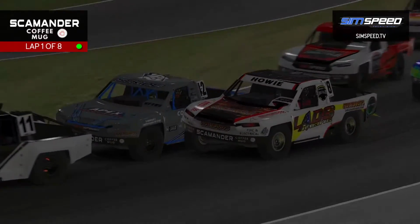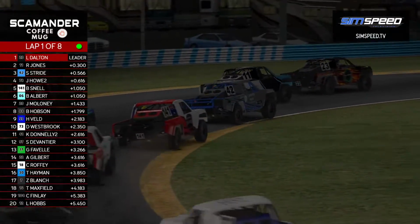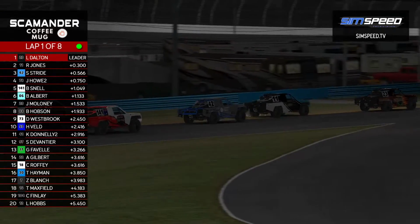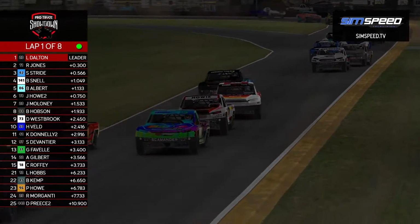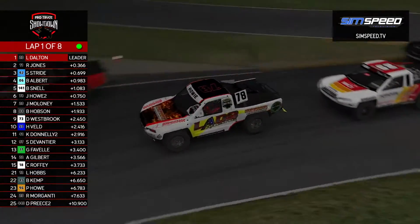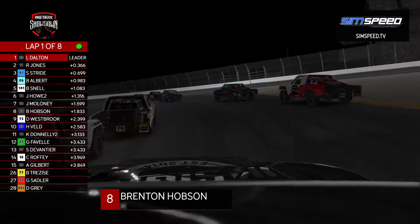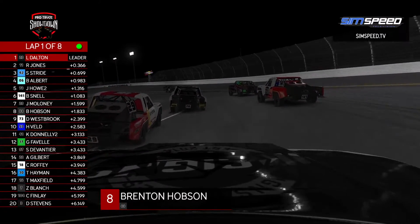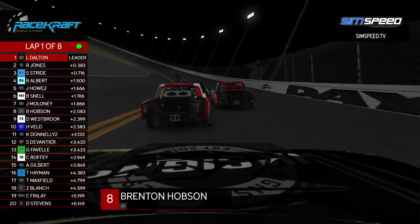Oh, Stride. I thought he was going to take out everyone then. Oh, I thought so too. Oh, be still my beating heart. Away we go. That is Justin Howe off the road, coming out of the second international horseshoe, and Bo Albert going up the inside of Ben Snell. They make contact with each other. Brenton Hobson is going to be loving this. He's going to have the mother of all drafts coming onto the back straight.